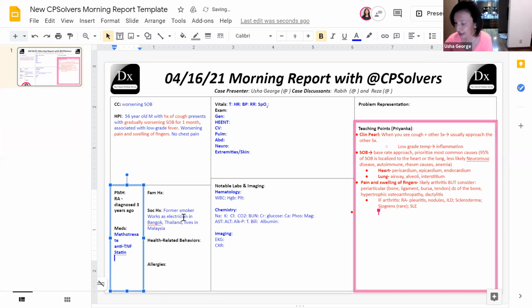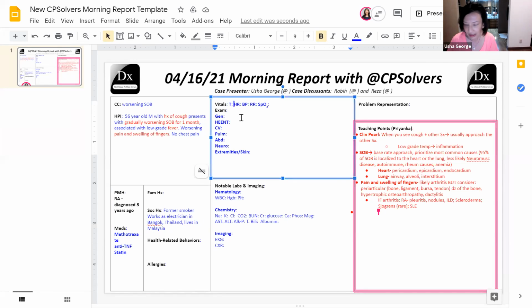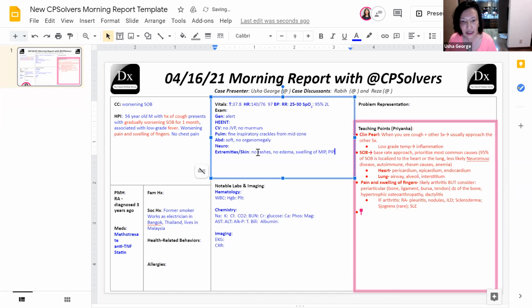I'll move on to the general examination. He remains alert. He's got a temperature of 37.8, blood pressure 140 by 76, a pulse rate of 98. He's saturating 95% on 2 liters, respiratory rate of 25 to 30. He's got no pallor, JVP not raised, no edema. His respiratory examination, he's got fine inspiratory crackles from mid-zone down. Cardiovascular, normal heart sounds, no murmurs. Abdominal examination, soft, no organomegaly. He's got no rashes. He's got swelling of his PIP and MIP joints of his hands, but they are non-tender. That's the end of the second aliquot.